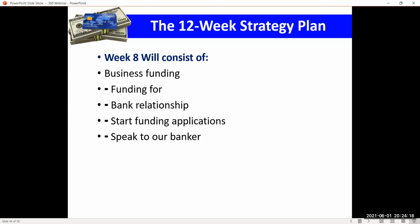Business funding. We're going to talk funding for your business, bank relations. It's very important to get a relationship with a banker. We're going to connect you with the bankers that we have relationships with, so when you need money in the future, you'll always have that. And start funding applications. We're going to be looking for the money for you to grow your vision, to make it a reality, right?